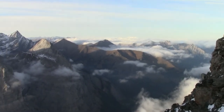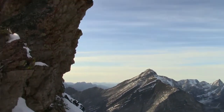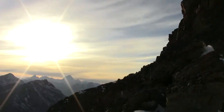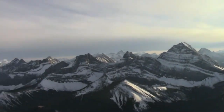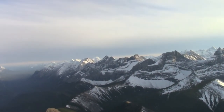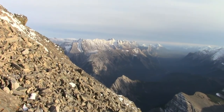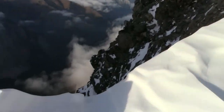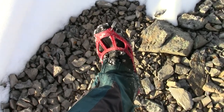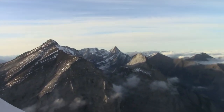Yeah, descending from the summit of Kidd South, Kananaskis. A call here, direction of Mount Cinnabon, direction of Mount Joffre, and that's the direction of the parking lot to the left somewhere. And yeah, I found my micro spike. When you put on the gaiter, you have to put it over the micro spike so you don't lose it.